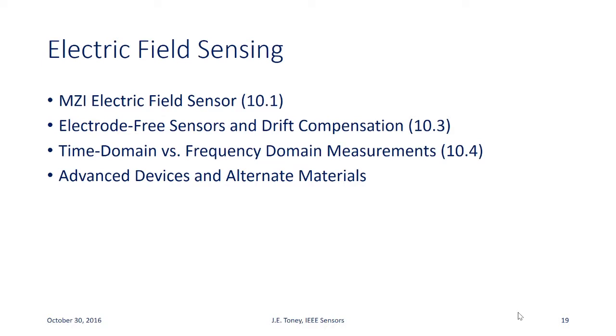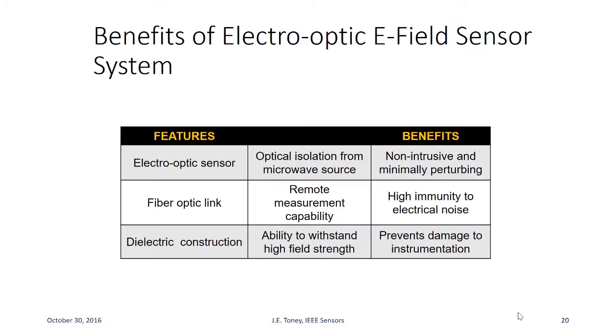All right, so finally, having covered the preliminaries, we're going to talk about the application of electric field sensing. So, given the limited time, I'm mainly going to talk about the Mach-Zehnder interferometer as an electric field sensor. But at the end, I'll mention a couple of alternate device geometries that people have experimented with.